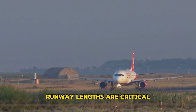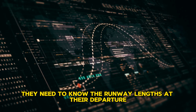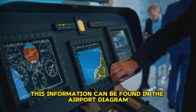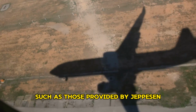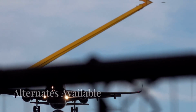Runway lengths are critical pieces of information that pilots must be aware of. They need to know the runway lengths at their departure, destination, and alternate airports. This information can be found in the airport diagram section of aeronautical charts, such as those provided by Jeppesen, and in the chart supplements, formerly known as the Airport Facility Directory.